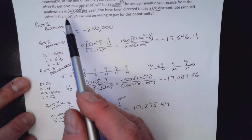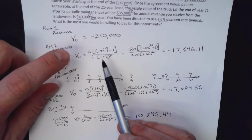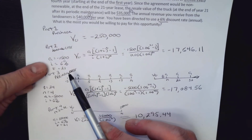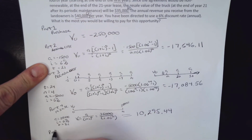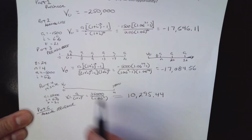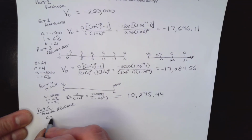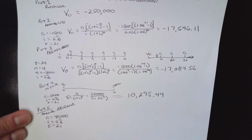The last thing is I'm actually going to get paid annually by these landowners. And again, this is another one that is a terminating annual. So it looks just like this one. So I'm going to just start with that. Part 5 is my annual revenue. Okay, and so when I'm looking at that, I'm going to do it a lot like I did this. I know that that's my equation and that these are my values. A is 40,000, I is 6%, and T is 21 years.